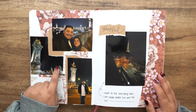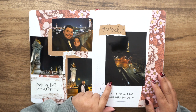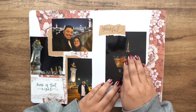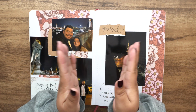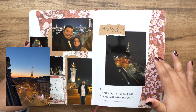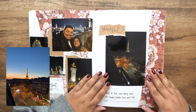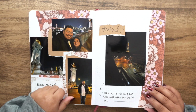So yeah, we just walked around some more because we were right next to the bridge. And we ended up going back to the hotel. And I literally stared at this view every single night for like hours. We had these little window balcony things, and it had like concrete there. And I would sit there and just chill the whole time. It was so nice. I still couldn't believe it.